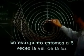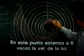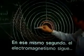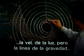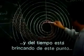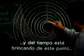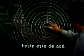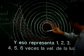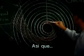At this point here, we're at least 6 times the speed of light, because in the same second, while electromagnetism is following the speed of light on the waves, the electromagnetic or gravity force, space and timeline in the same second is jumping from this point all the way to here. And that represents 1, 2, 3, 4, 5, 6 times the speed of light.